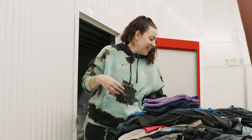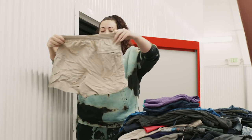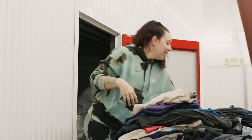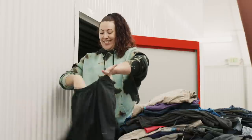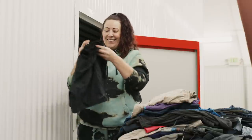Adidas shorts again. And a Columbia pair of shorts. Oh my God. A Nike pair of shorts. There's so much. I have to list all of this.